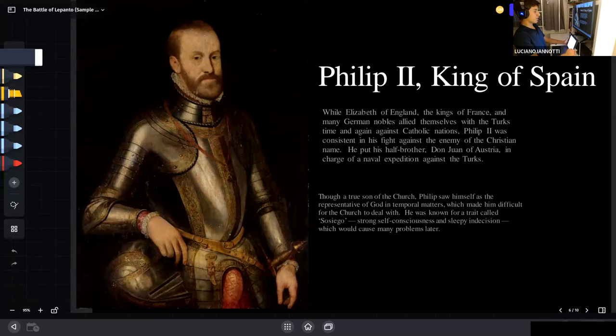Though a true son of the church, Philip saw himself as the representative of God in temporal matters, which made him difficult for the church to deal with. He was known for a trait called sosiego, strong self-consciousness and sleepy indecision, which would cause many problems later.